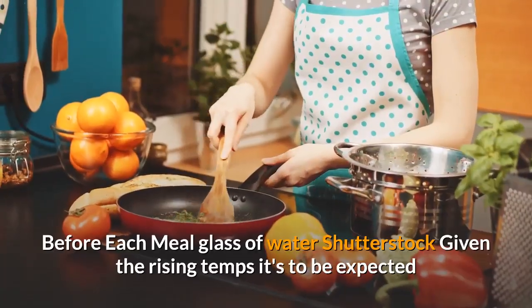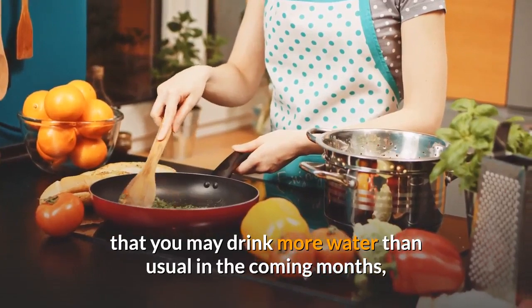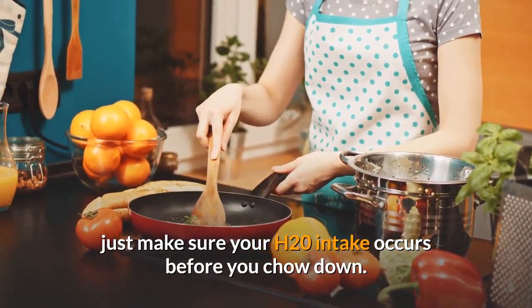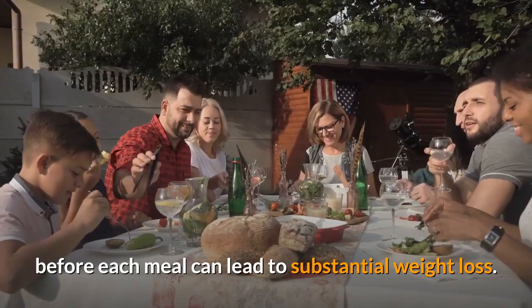5. Drink water before each meal. Given the rising temps, it's to be expected that you may drink more water than usual in the coming months. Just make sure your H2O intake occurs before you chow down. According to a British study, sipping 16 ounces of water before each meal can lead to substantial weight loss.